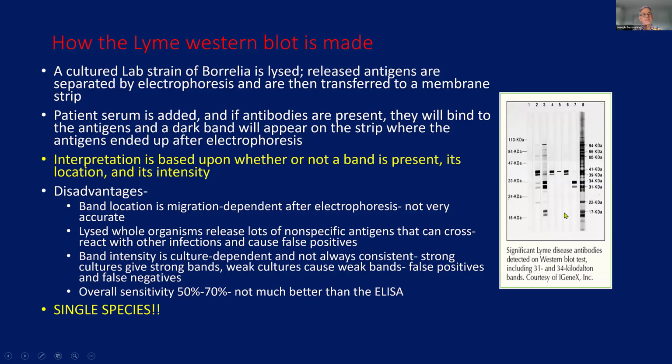So if the patient has antibodies, when they put their serum onto these paper strips, they make these black dots; they bind where the antigens ended up. Okay, so when you do electrophoresis, they're using electrical charge to separate out these different proteins based on their molecular weight. It's not very exact. It's subject to a lot of technical issues in terms of the temperature of the bath, the salt content, how strong the charge is, blah, blah, blah. And so basically, it's not that precise.